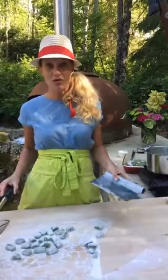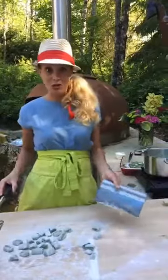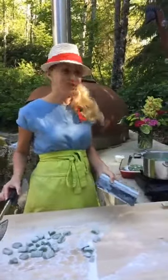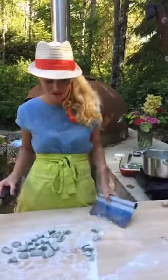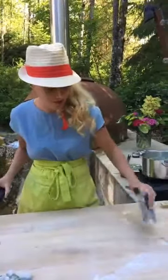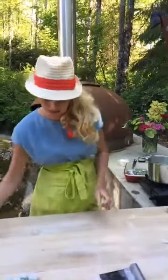And so to accomplish that, you can either pan fry them if you're inside and you have all your fancy burners, or if you're outside, then we're just going to do the same thing by putting them in our cast iron pan and throwing them back in the wood-fired oven for just a couple of minutes. So make some room over here, and let's test one of these babies.